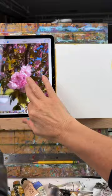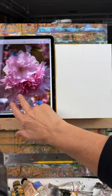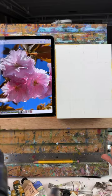I was trying to look up. No, wait, let me see. Where are more of them? Oh, I'm in my favorites. That's why I'm not seeing them all. Just to show you my craziness. I think maybe that one. I don't know. But that's pretty too. I love that, whatever that color of green is.